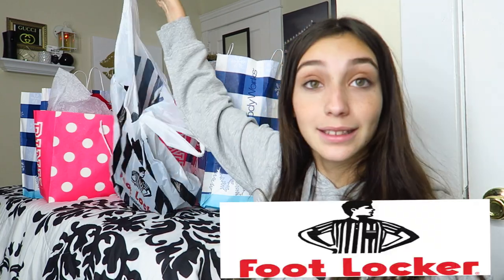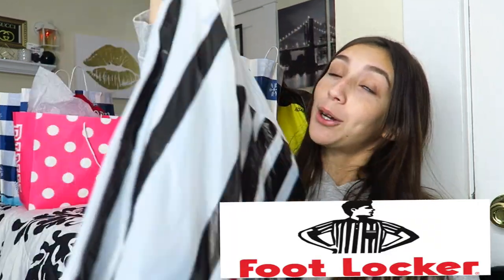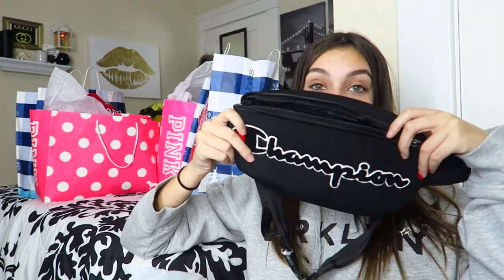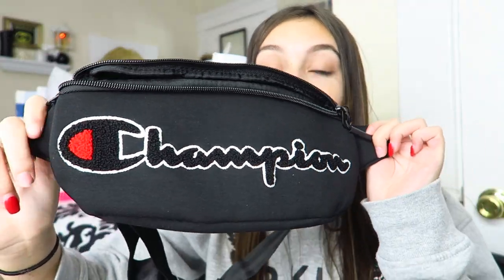Next, Foot Locker. Oh, I got one thing from here and let me tell you, I'm very happy with the one thing that I got. Woo! Look how adorable, look how hot this looks. Champion logo fanny pack, all black. Some people have it, but guess what? I don't, and I'm gonna wear it like this or around the, yo.